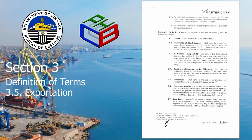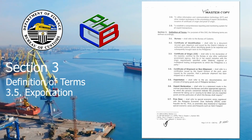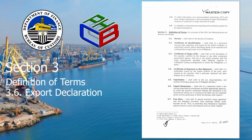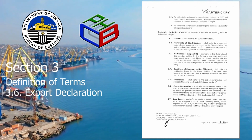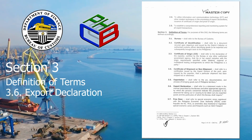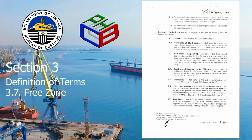3.5 Exportation shall refer to the act, documentation, and process of bringing goods out of Philippine territory. 3.6 Export Declaration shall refer to a statement made in the manner prescribed by the Bureau and other appropriate agencies, by which the persons concerned indicate the procedure to be observed for taking out or causing to be taken out any exported goods and the particulars of which the Bureau shall require.